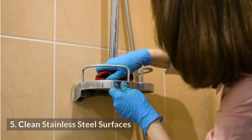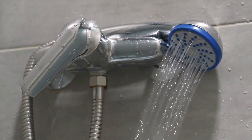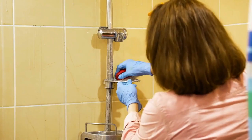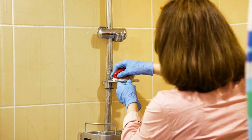5. Clean stainless steel surfaces. For when you want to remove tough stains on stainless steel shower heads and taps, you want to make use of some baking soda and warm water. It reacts easily with soap scum, helping to remove tough gunk from taps and shower fixtures in the bathroom.